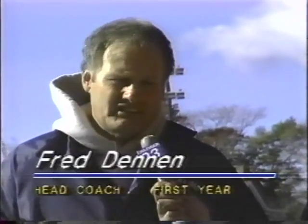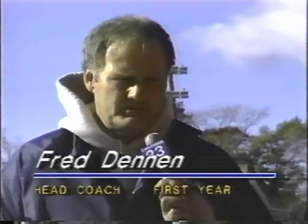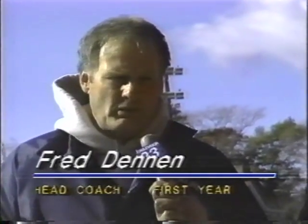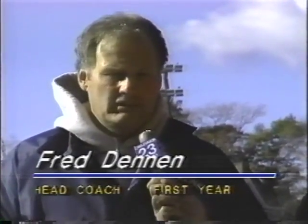Wind always affects the passing game. It's the worst thing that can happen to a passing team. However, we don't throw the ball very much, but we throw it strategically, and it could hurt us also as far as the passing. If they start ganging up at the line of scrimmage, we've got to throw the football, so it can hurt us equally as well.